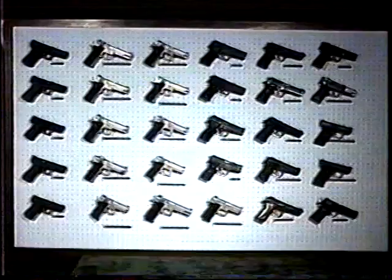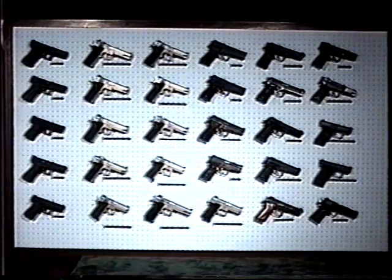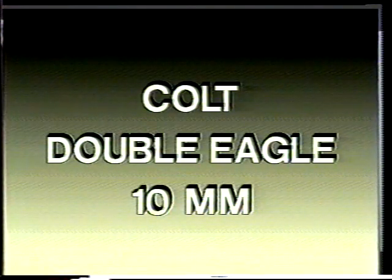A look at the 10mm chambered pistols. The third group of pistols examined is the 10mm chambered pistols. Colt Double Eagle 10mm.